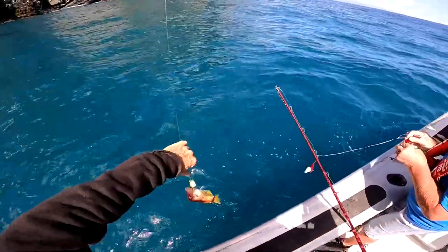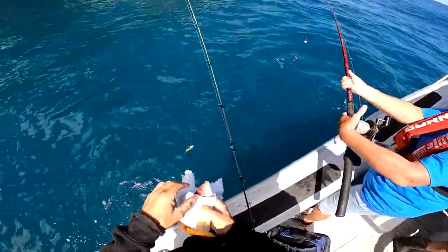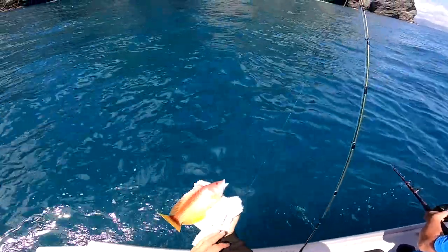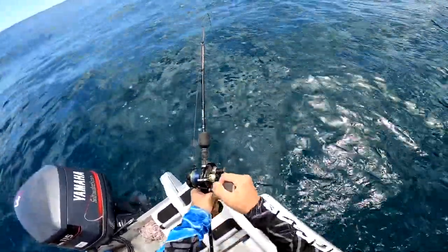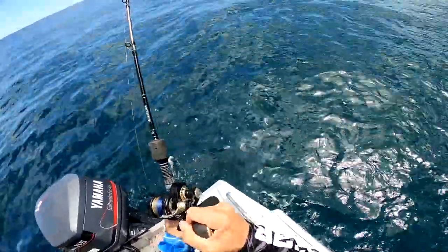Jeez, mate, you're biting off more than you can chew there. Little banded wrasse. We have it too small to keep that one. I'm not sure what it is. A little bit bigger than the last one. Quieten it down a bit. What have we got there?